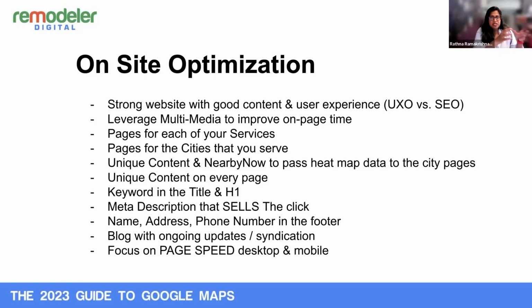So there's a methodology in how the website page is built. You want a blog with ongoing content. At least every month, there should be a blog written. You can go and use ChatGPT today. You want to have a writer write the blog.